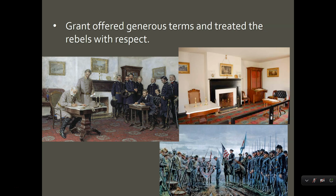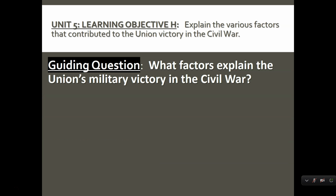And for Grant, this was never a war to humiliate the South or to crush the South. It was more about ending the war as quickly as possible to get back to all of us being Americans and just being part of a family again. And so he chides his soldiers: don't laugh at the rebel soldiers, don't hoot and holler as the Southerners surrender. He allows Southern soldiers to take their horses home with them so they can use them for farming. Again, very generous terms.